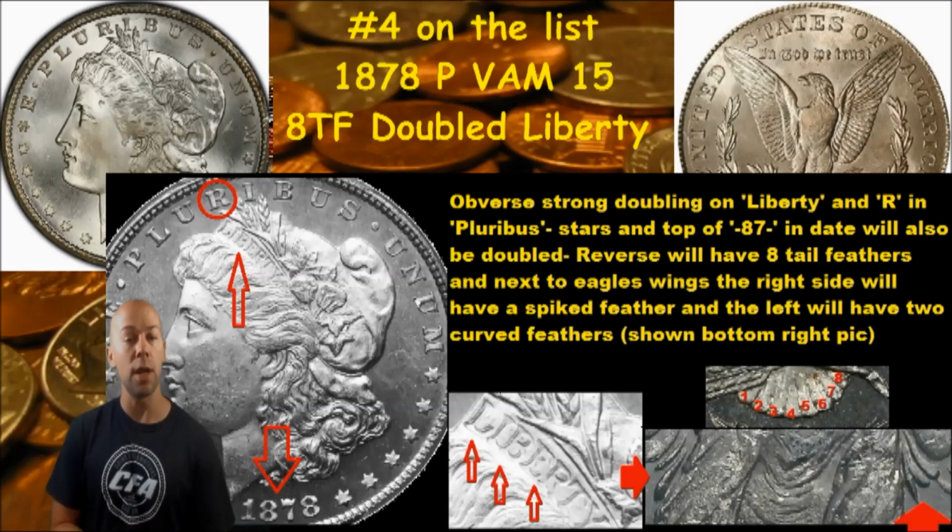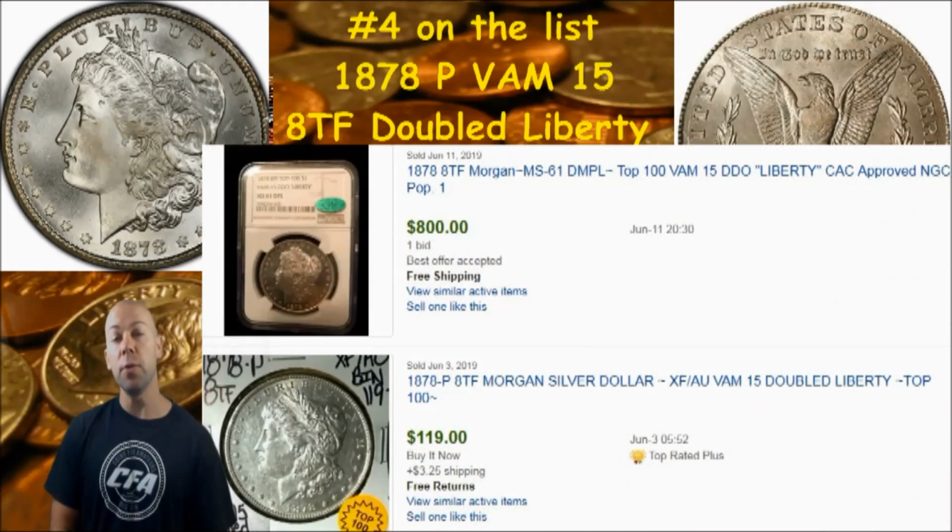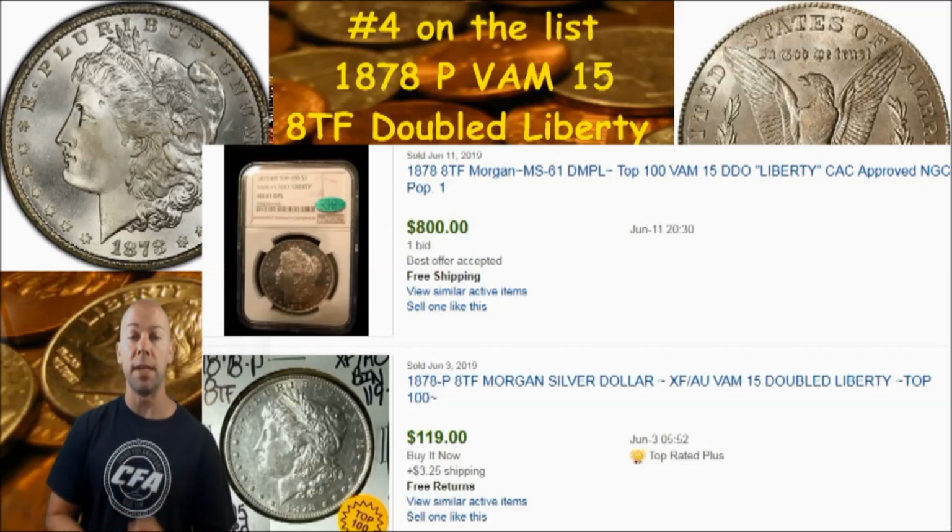And if you do, if you're able to confirm it, what could that coin be worth? All right, so I did a little bit of research and I found a couple of recently sold items from online auction to show you here. Now, any 8 tail feather variety is gonna be rare and gonna have some pretty good value. The 3 things we always want to look for, remember, is condition of the coin, rarity of the coin, and popularity of that particular VAM die variety.